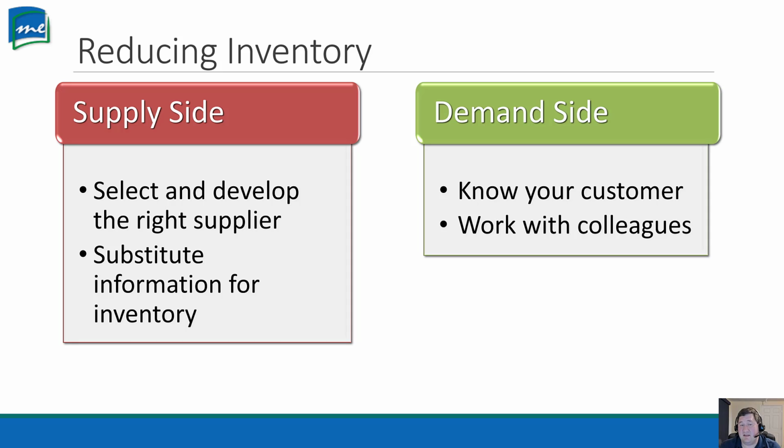Now, if we look at the demand side, we need to know what the customer values in our product. And we need to work with our colleagues, because our customer can change on a dime with what they value. There might be a hot new product that comes out. For example, the fidget spinners. I'm sure you guys have all played with one at one time. I think I have one on my desk somewhere. So those were really hot at one point, but then they seem to have died.